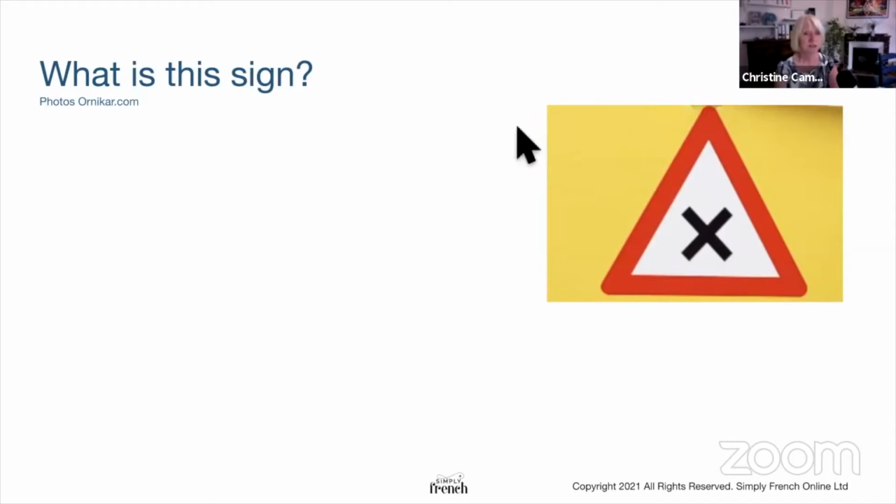Now, next question is, what's this sign? So there it is, a red triangle on a white background with a cross in the middle of it. What is that sign?